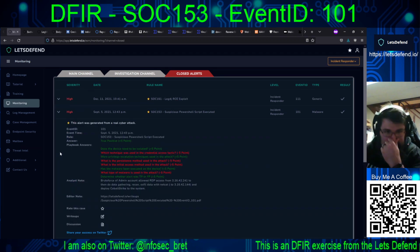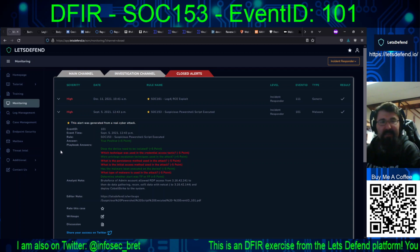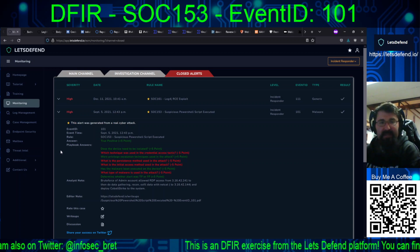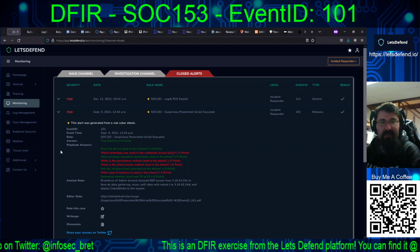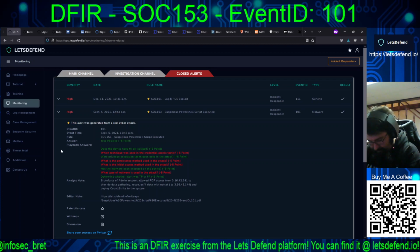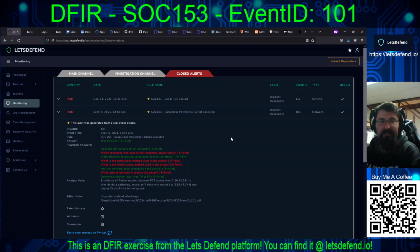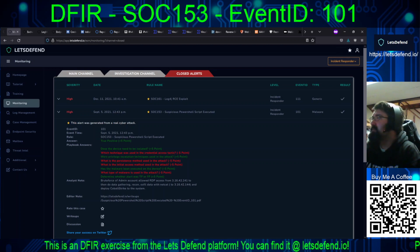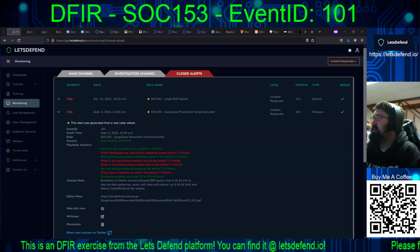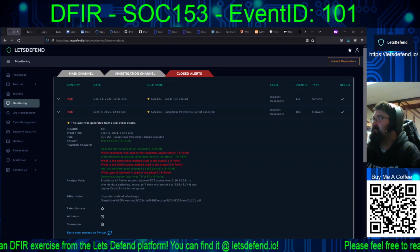Ooh. Technique used in the credential access, persistence mechanism. Initial access was wrong. And then the type of malware. Well, crap. It would be kind of nice to know exactly what they are looking for in regards to this. What are the appropriate answers?